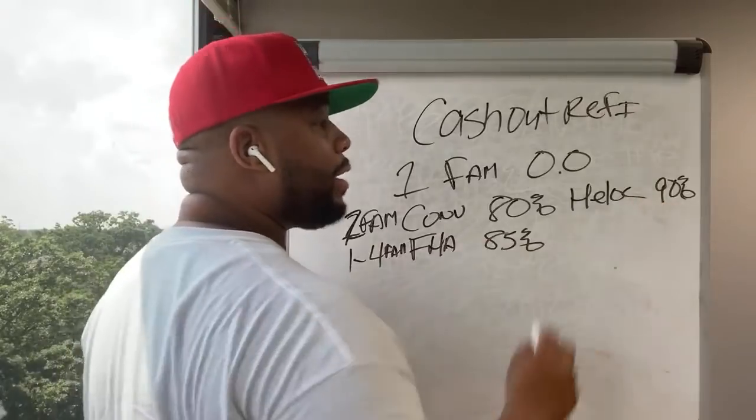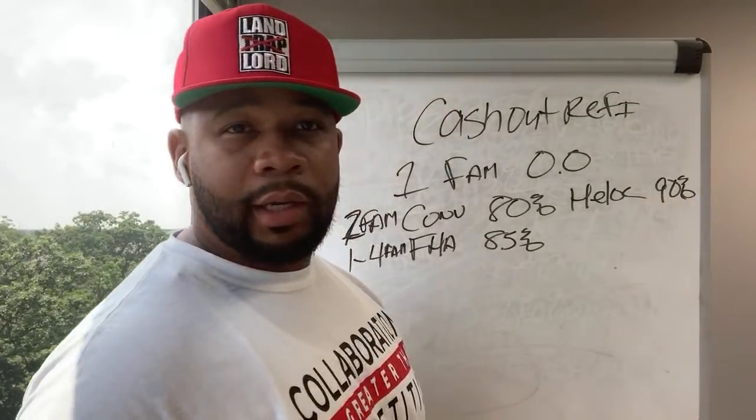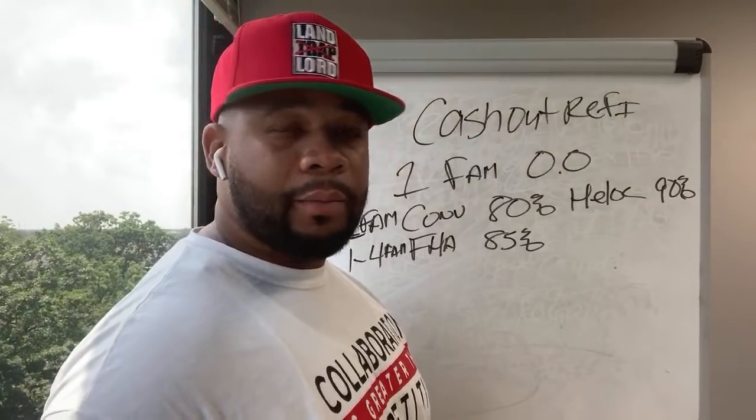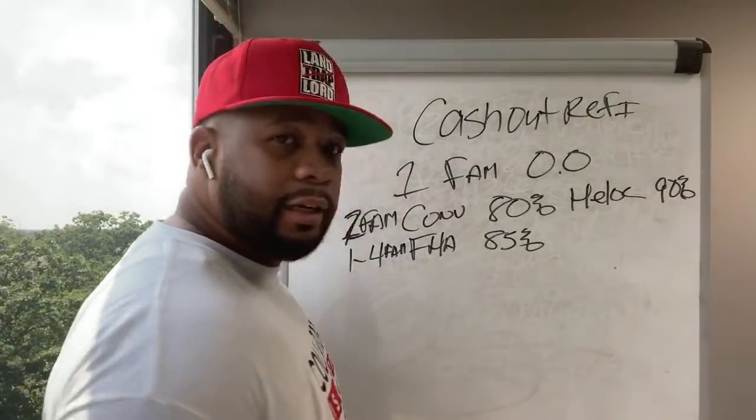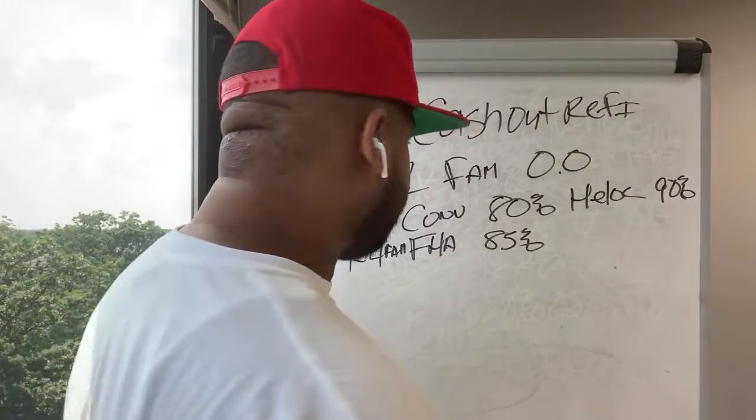For a home equity line of credit, the max home equity line of credit you can get on an owner-occupied property is 90% of the value, or 90% LTV, all right?